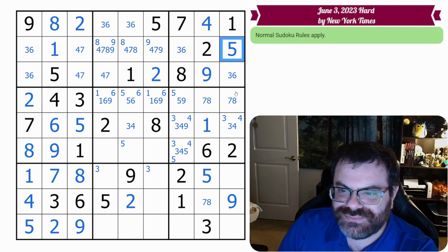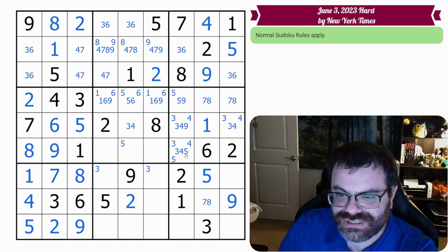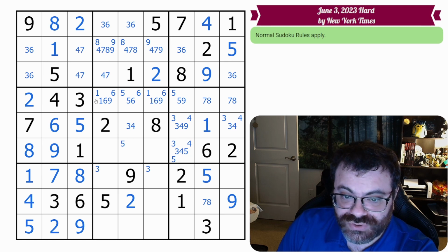That's probably why my solve is a bit longer today. It's just because I'm explaining in more detail. But I think that's more useful for everybody if I do explain in more detail.